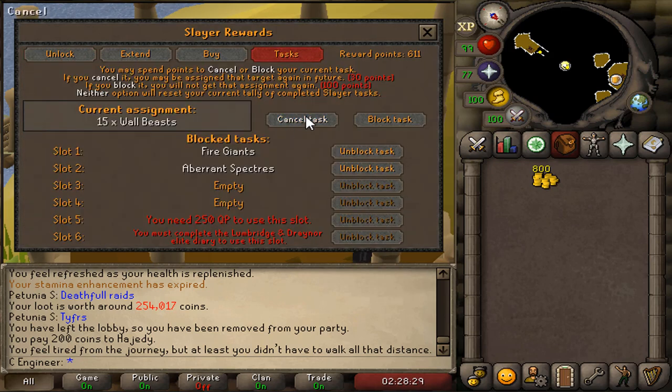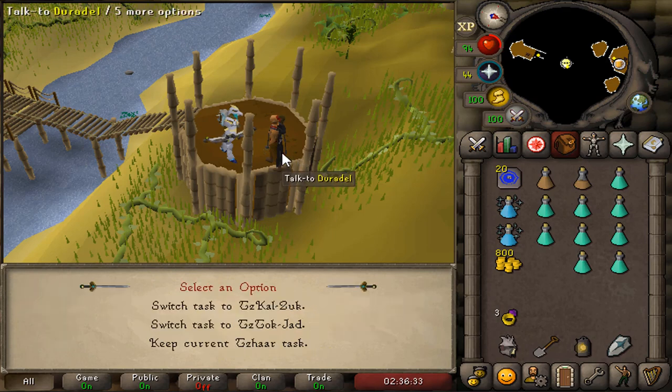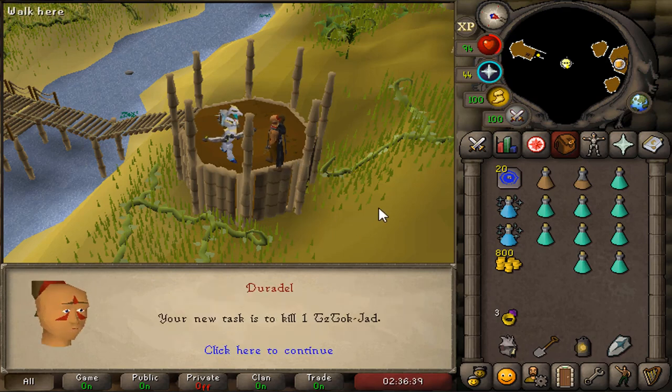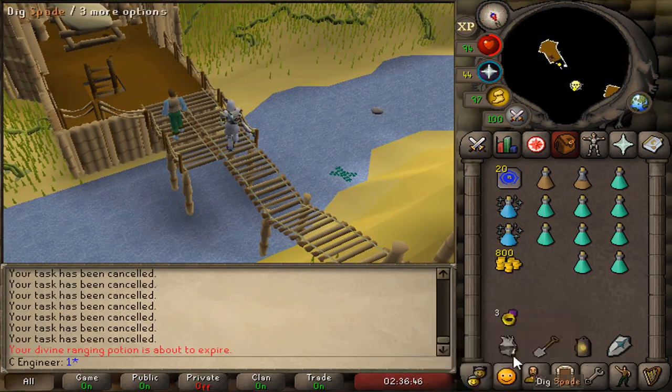We have 600 points to skip. Yes! We finally got it. Took me like 500 points. Switch task to TzHaar Jad. Good luck. Thank you. Sadly though, my Slayer helmet isn't imbued, so we have to go and imbue this one.